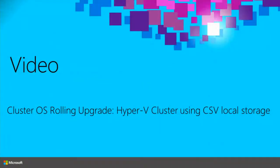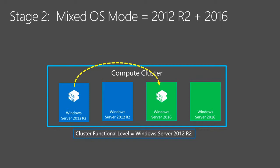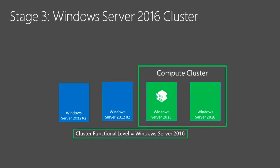Okay, quite easy. So, short video here. What we're going to do is I'm going to demonstrate how I take this 2012 R2 cluster. I'm going to extend it by adding in these 2016 nodes, do a live migration over. So this is an up-level live migration. Then I'm just going to cut these two nodes out.